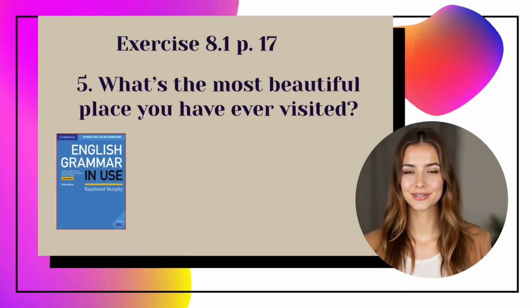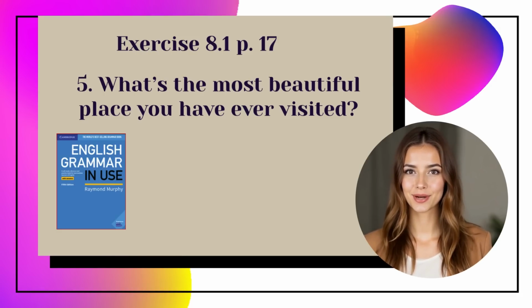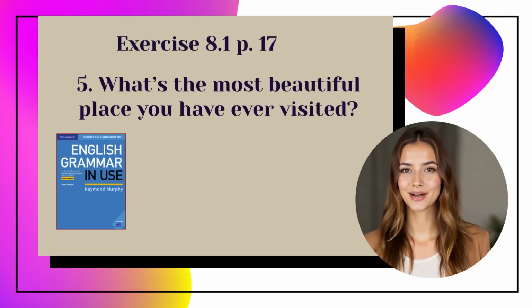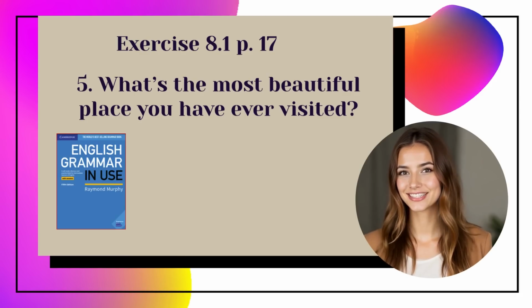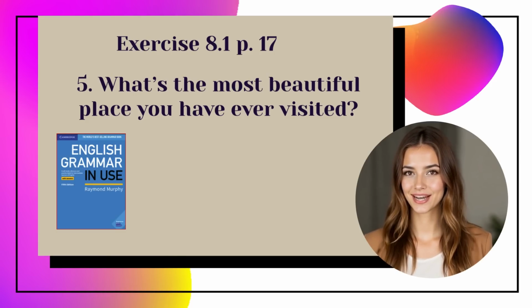Superlative construction. The most beautiful place asks the listener to choose the single best experience from among many. Why it's used: evaluating experiences. The question is not just about having visited places, but about evaluating them and picking the one that stands out as the most beautiful. Connection to present: it implies that the memory of that visit still has an impact on the listener.